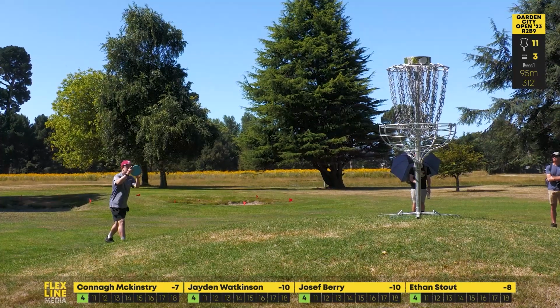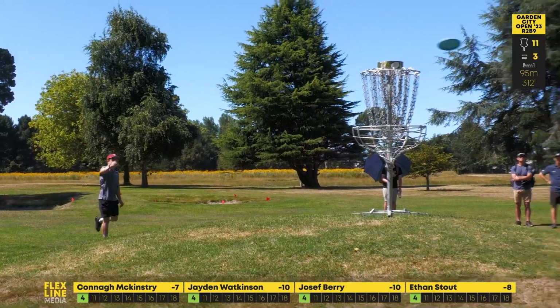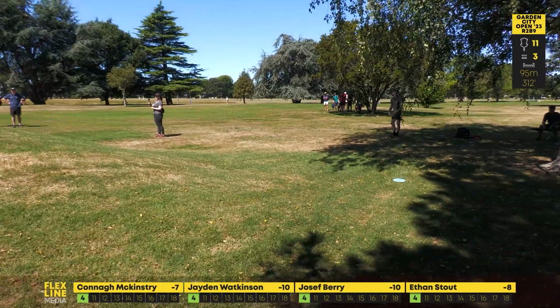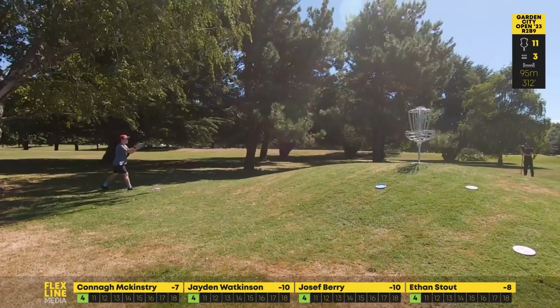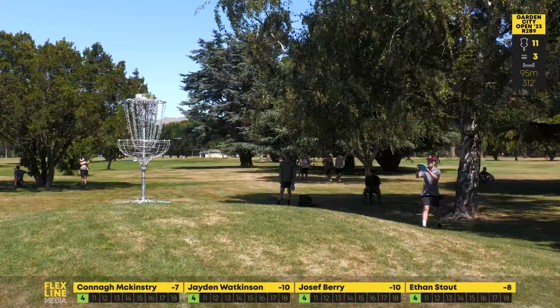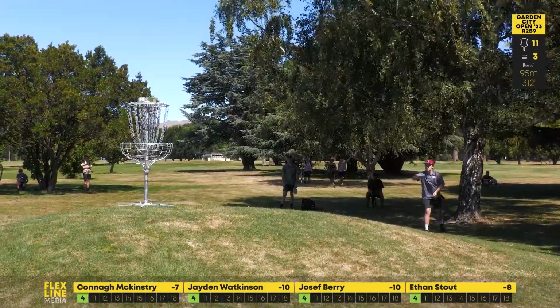Ethan might just be proving us wrong here. Proving us right. Exactly what you were talking about there, just playing with the height of the putter. Yeah. Good line, but tough to keep it at chain height. And now he's got a tricky comeback for 3.